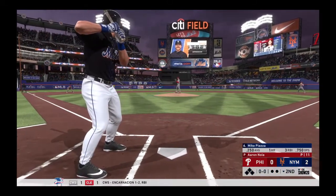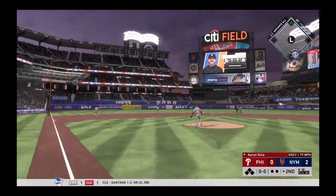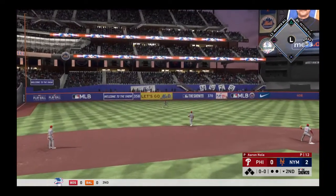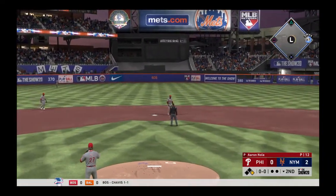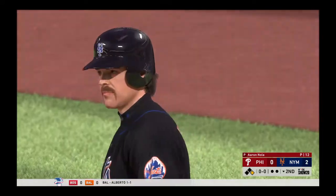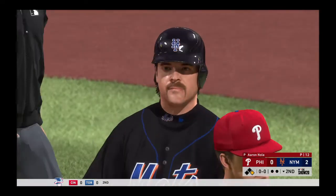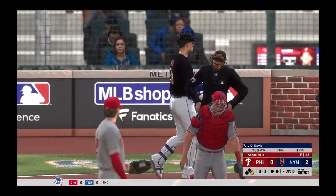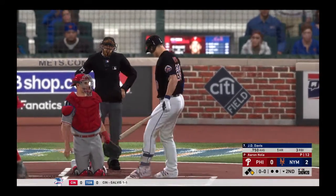Into the box now, Mike Piazza. He offers at it and hits it in the air to left. And that'll get down for a base hit. The third baseman, J.D. Davis, will get to take his first cuts here.